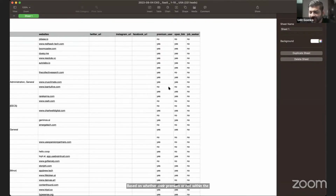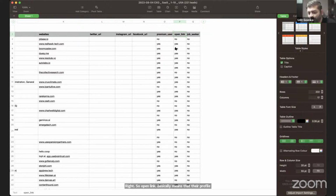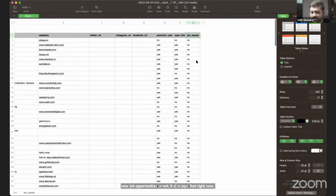So again, remember that, guys, the data that people will share on the internet is the data you get, right? So open link basically means that their profile is open and they're open for new work and opportunities, right? They're open for new things. So they are more likely to reply to your cold email at the same time. So LinkedIn has this feature where it specifically says whether the profile is open or not. And also whether they're seeking new job opportunities or not, it also says that right now. So none of these are looking for new job opportunities because we scrape founders, right? So definitely it makes more sense at that stage.